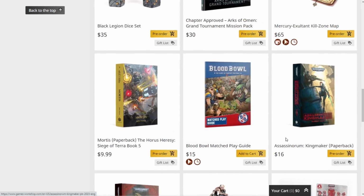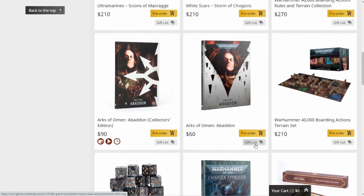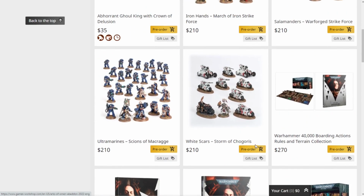So that is it for this week's pre-releases. I am super excited. Can't wait to get a hold of the Arks of Omen Abaddon book and then the Chapter Approved Arks of Omen Grand Tournament Mission Pack. That is all that I picked up out of this set right here.